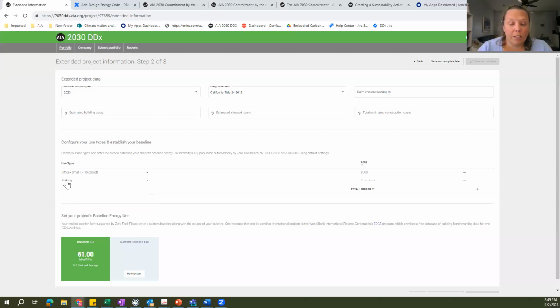So parking is a project type that you can put in. And so at least the baseline would be judged on that as a project type. All the rest of the information, if you are having an energy model, would be found there. So again, the more detailed information of the actual performance would be based on the energy modeling information, but we can incorporate parking, like a parking structure, into part of that.